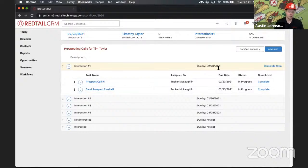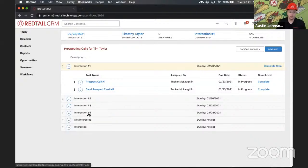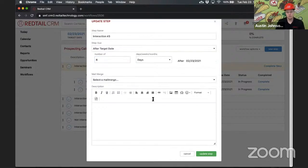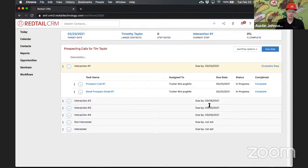For example, if we know that the office is going to be closed on March 2nd for whatever reason, we can go to interaction number 3 and change the due dates here by editing the step and adjusting the target date. So I'm going to change this to 8 days, and that's going to push it out to March 3rd, because I know that Tuesday is going to be a busy day for me. I've got lots of meetings, and I want to make sure that I do my prospecting on Wednesdays.